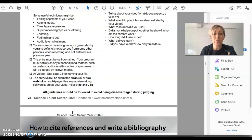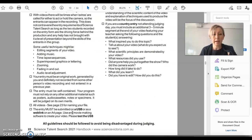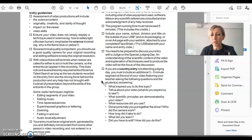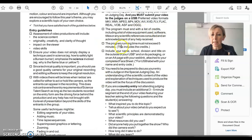It must be original, and you can't use anything that is obtained from the internet. That's no images and no video clips that you've found. Everything needs to be made yourself. You need credits at the end of the video. Just like a movie, at the end you'll see the actors listed and the director and the producer. What you need to do is list all the people involved and all the resources that you've used at the end of your video. You need to make sure that it's saved onto a USB.